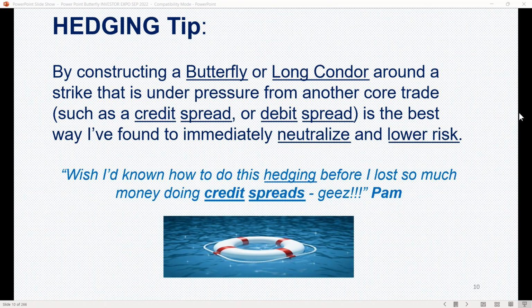Now, one of my members, Pam, she said, "Wish I'd known how to do this hedging before I lost so much money doing credit spreads." And that's so true. If you are out there doing credit spreads, you know the feeling when it goes to your short strike, and you had a potential reward of maybe 25-30%, but it goes through it and you lose 2 to 3 times the amount of credit that you were trying to receive. So it can pretty much wipe you out pretty fast. So once you understand the butterfly, we can hedge a credit spread easily, and I'll talk about that a little bit later.